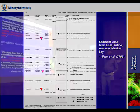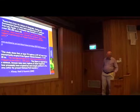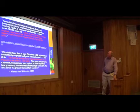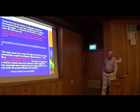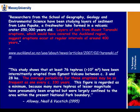I've just given a couple of quotes here because this is also relevant to the story. Researchers from the University of Auckland have been studying layers of sediment at Lake Pupuke on the North Shore there, which is a crater that was formed about 250,000 years ago, and they've begun to find layers of ash from Mount Taranaki, which suggested they were getting eruptions from the mountain at intervals of around one every 400 years, getting to Auckland. Now think of the impacts on Auckland International Airport.